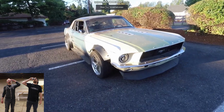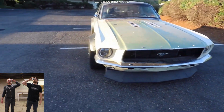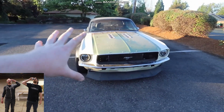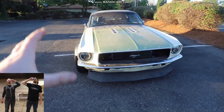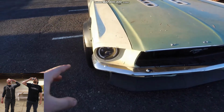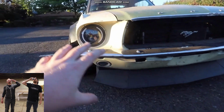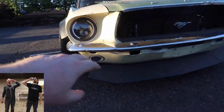But moving on to Oscar's 67 Mustang build, I hope to God he's painting this thing. He's not leaving it like that whatsoever. I love the wheels on the car. The wheels really do suit it. They're actually lovely. I'm not liking the rear spats at all.